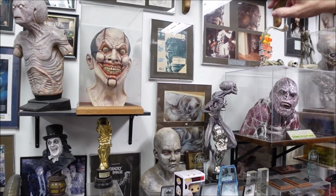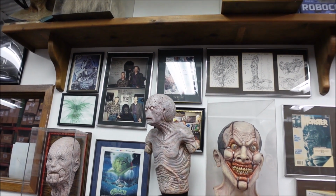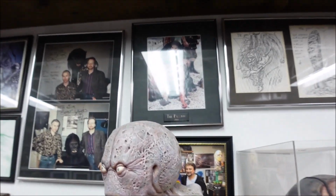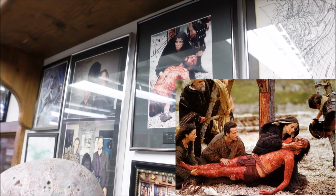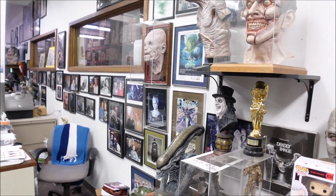There's a picture up here, Passion of the Christ. We carry a line of makeup products from Tinsley Tattoos, and Christien Tinsley was Jim Caviezel's makeup artist in Passion of the Christ. We should get around there. Yeah, sure. And that's amazing. That's really something. The makeup on that is just phenomenal. And we go on around.